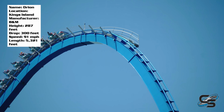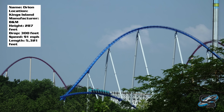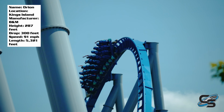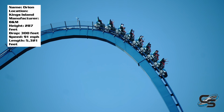In short, Orion is, well, short. I think when the ride was announced, a lot of people were underwhelmed at the length, and I'll clump myself in as one of those people. The ride does not feel super long, which is interesting because it actually has over 5,000 feet of track. It just so happens that you're going 91 miles an hour, so you blaze through the layout.